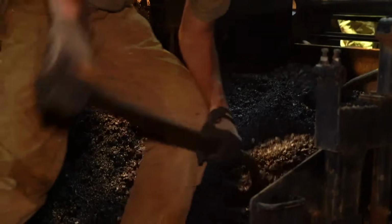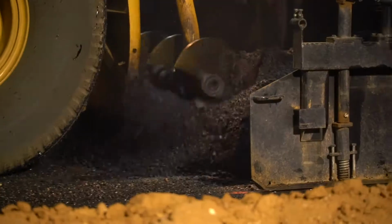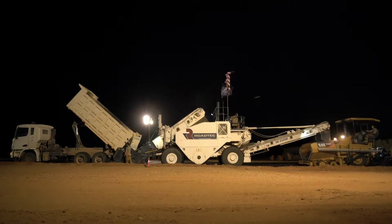And this will be a secondary access for security forces, fire, emergency services personnel to have quick access on a paved road as opposed to driving on dirt.